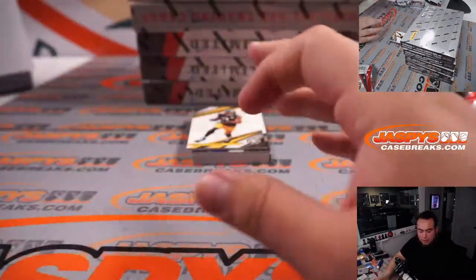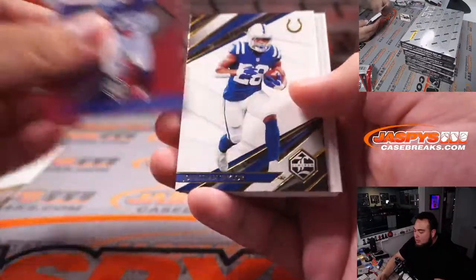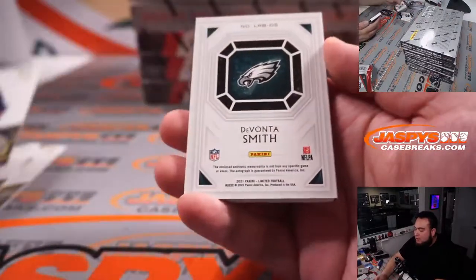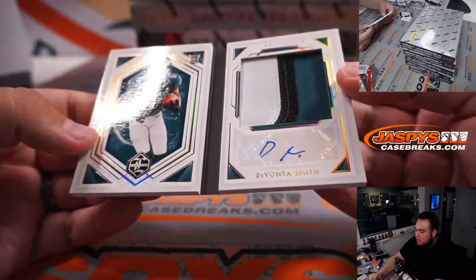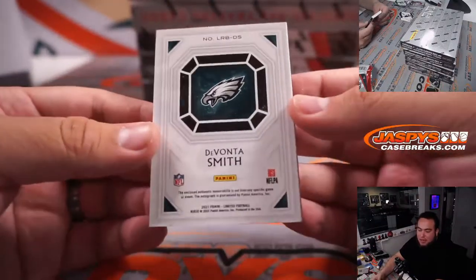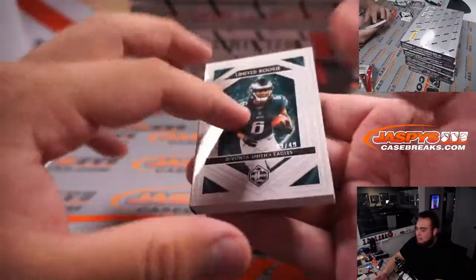Kansas City going to Kyam. All right, we have a book, guys. Good luck. Saquon Barkley. Wow, Devonta Smith. 9 out of 49, and look at that. Beautiful. 1, 2, 3, 4 color patch and autograph. Fly, Eagles, fly, going to Chris. Very nice.